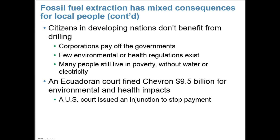Citizens in developing nations don't benefit from drilling. Corporations pay off the governments, and few environmental or health regulations exist, and many people still live in poverty without water or electricity. An Ecuadorian court fined Chevron $9.5 billion for environmental and health impacts. A U.S. court issued an injunction to stop payment.